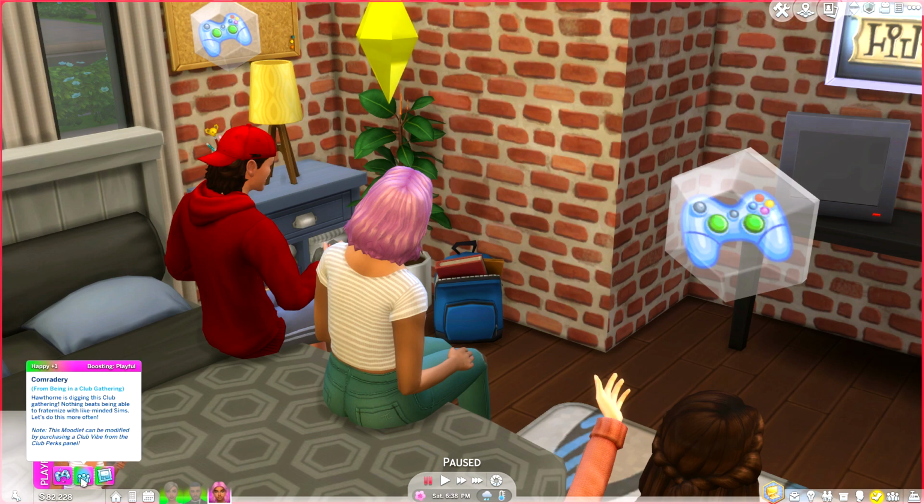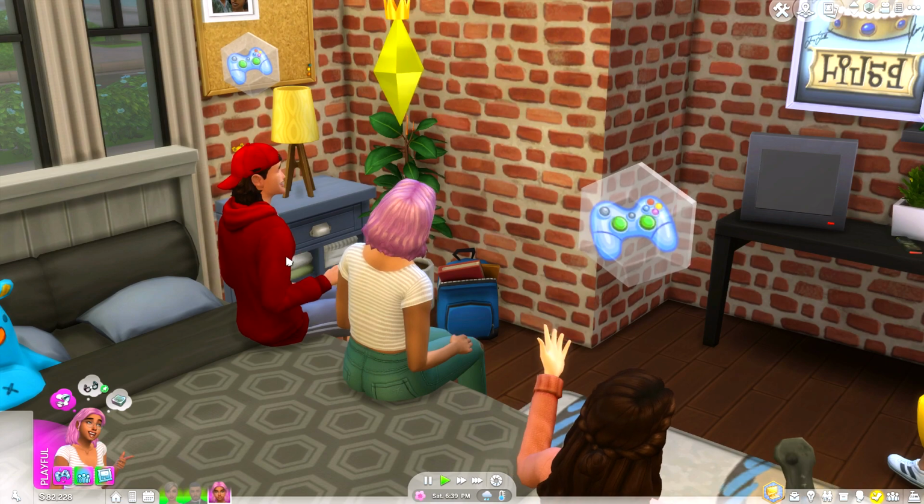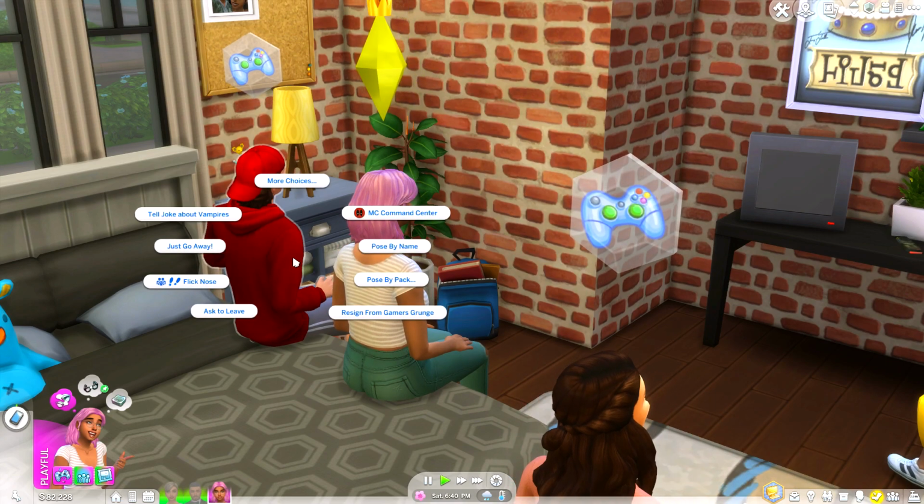I have no idea what that word is. But oh my god. It says Hawthorne is digging this club gathering. Nothing beats being able to fraternize with like-minded Sims. Let's do this more often. This really did work out great, didn't it? I'm actually impressed with myself, because this is always just a catastrophe.